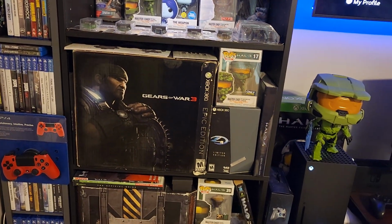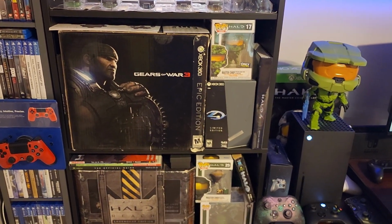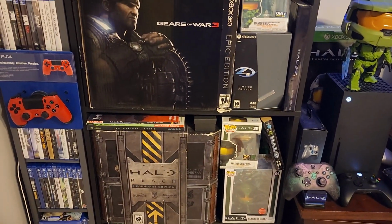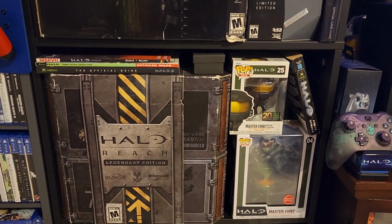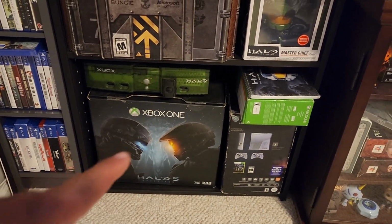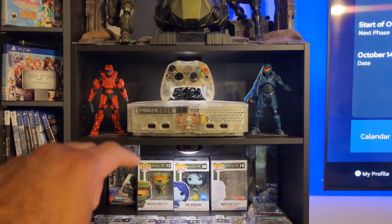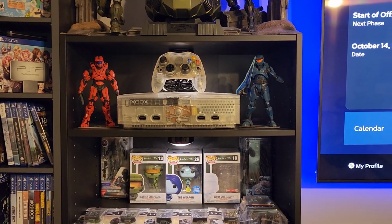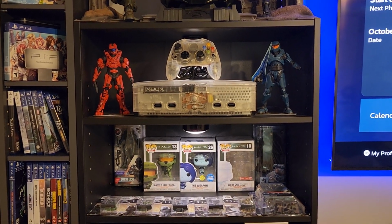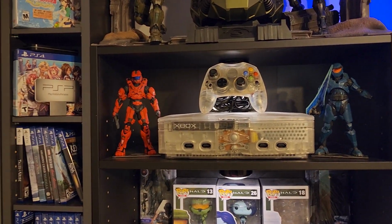I do think Xbox is probably the console I play most, between that and PlayStation 5. Even though I do have to admit PlayStation 5 probably has better games, I just don't have as much time to play games. Has some more Halo Master Chief collectibles and stuff down here. That crystal blue case for the Xbox I bought on the border of Ontario and Michigan, and I literally picked it up right before I went home about 5 years ago.